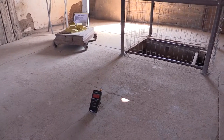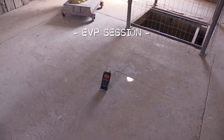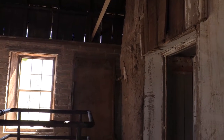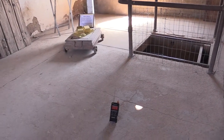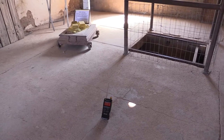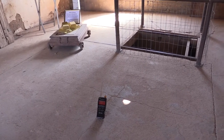We're going to do an EVP right at the moment. Are you ready? Yep. Rolling on the digital recorder. We are in the bottom part of the assay office. Oh, look at that. It's 2.6 right now. Thank you for touching that and letting us know that you're here. Can you come over and touch that again? Or just talk to us? Let us know you're here? Give us some sort of evidence of your existence? Your presence?